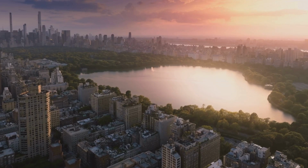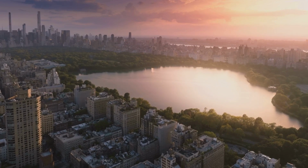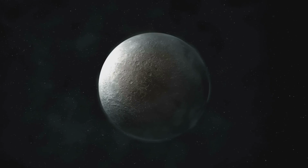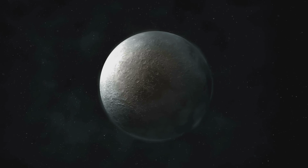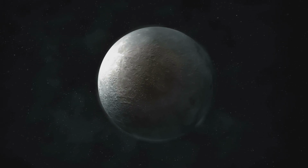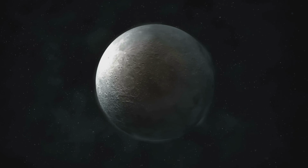To put that into perspective, that's roughly the length of a leisurely stroll through Central Park in New York City. Now picture that entire park squeezed into a spherical shape, hurtling through the vastness of space. That's the scale of this diminutive moon.